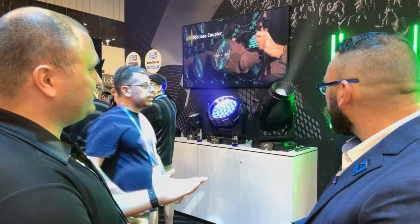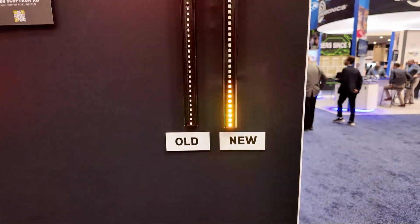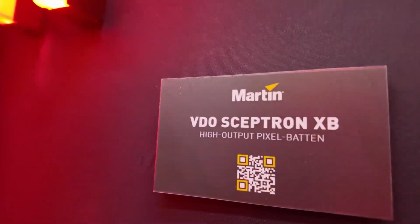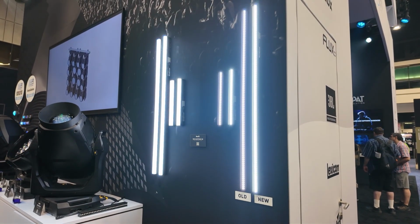That's great. The last thing that we're showing off here is the new Septron XB. If you've seen our original Septron, it's been out there. It's been amazing. The new version of the Septron still comes in the same lengths, but it's anywhere from 2.5 to 7 times as bright, depending on what you're doing. And then the new cabling infrastructure, you get longer cable runs, more fixtures per run, easier ways to control it, RDM, ACN, whatever you want to throw at it.